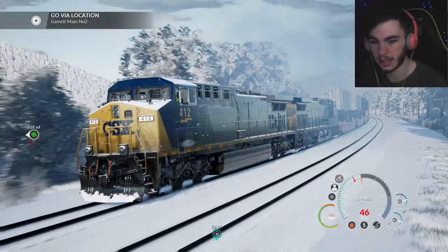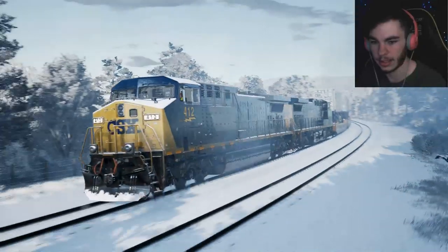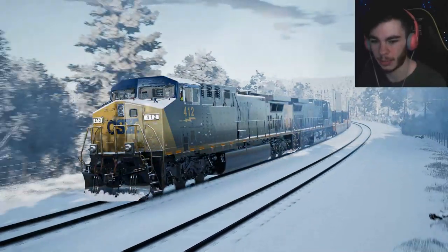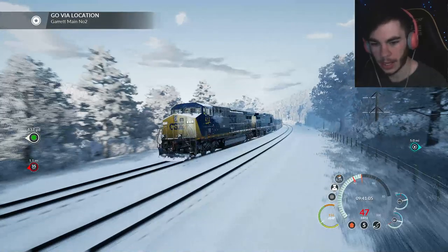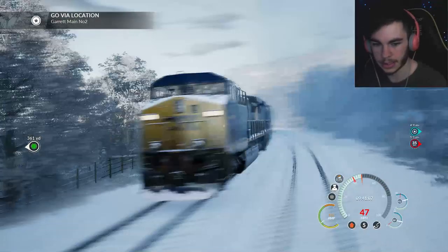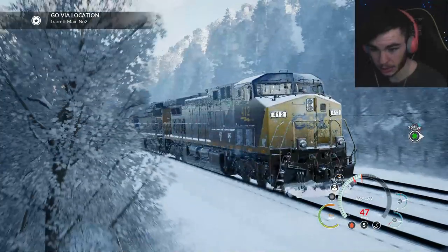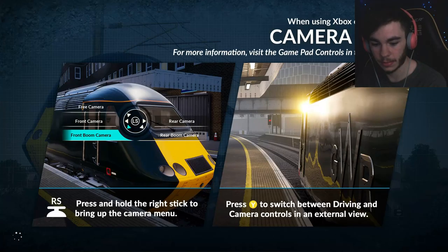Look at this. Oh, it's so beautiful. This is how we get epic screenshots, boys. Heck yeah. Yeah, we are in the CSX. I don't know what model this is. Does it say on the actual train? I don't think it does.